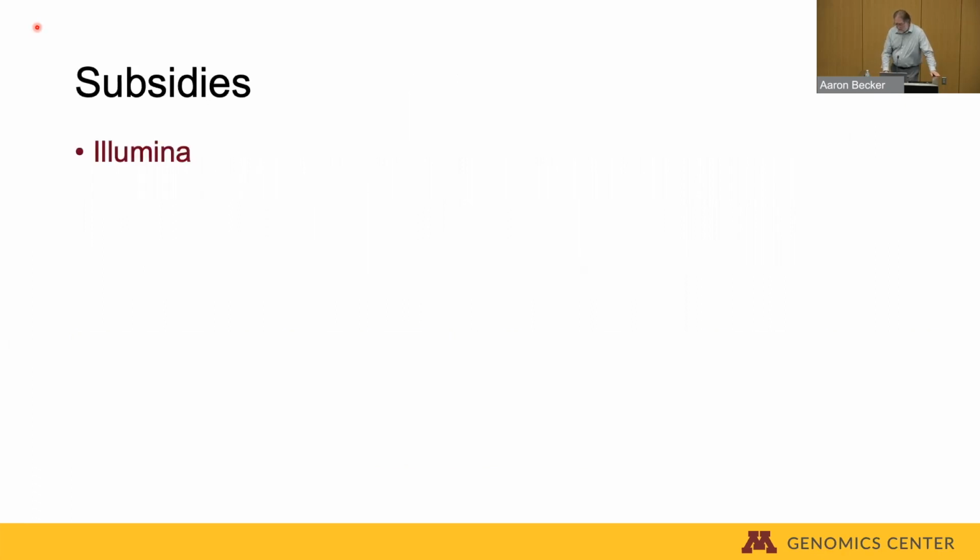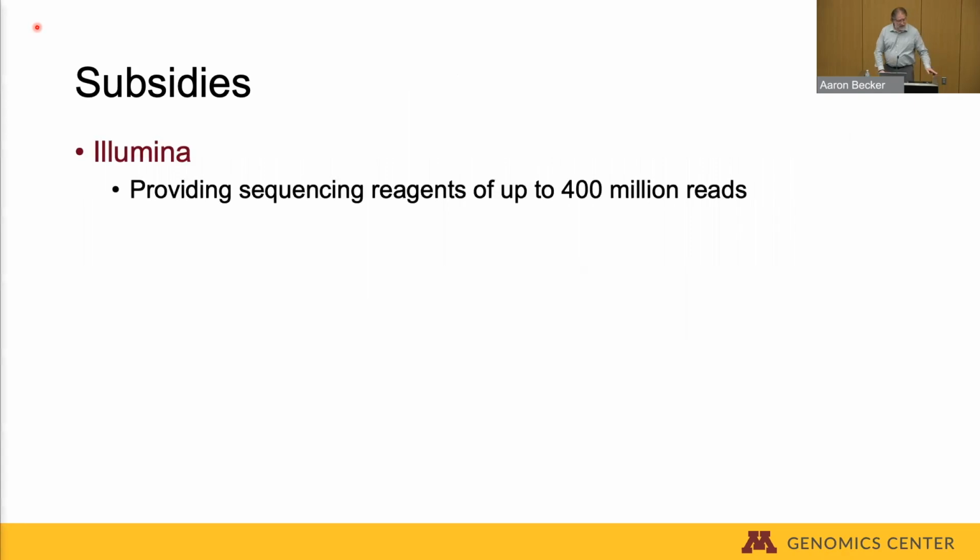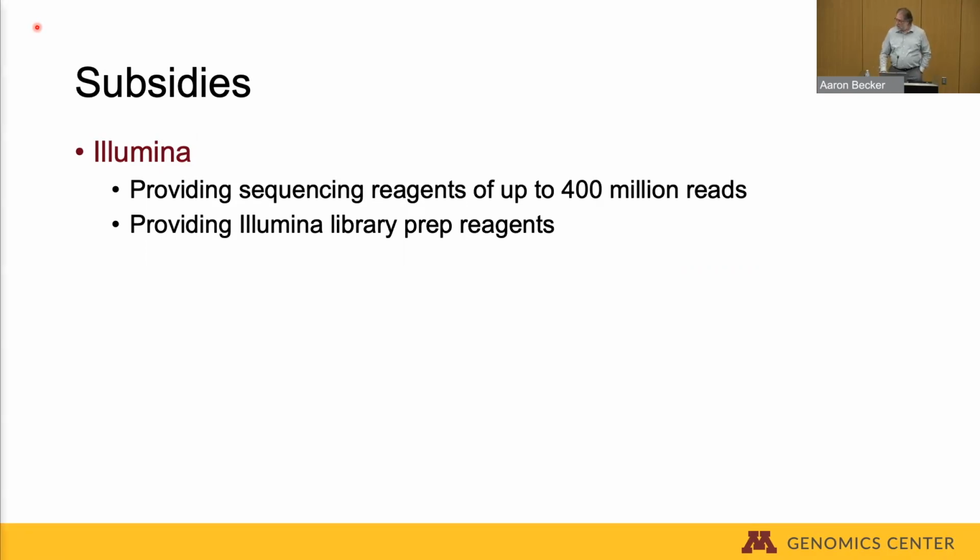Specifically, here are the subsidies for Illumina. They're going to be providing sequencing reagents of up to 400 million reads for this pilot sequencing program. So it doesn't mean you need to use all of those reads, but most projects that you're considering are likely to be using that many reads and could be taking advantage of that. They'll also be providing Illumina library prep reagents. So whatever your submitted project may be, you'll have access to Illumina library prep reagents.